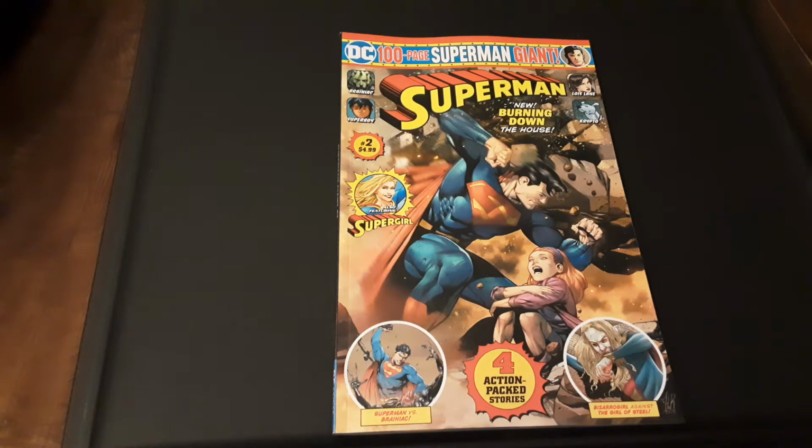Today we're going to take a look at Superman Giant number 2. This is one of the DC Comics 100-page Giants for $5. They release these every couple weeks in the stores, and actually they release them at Walmart.